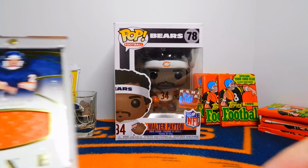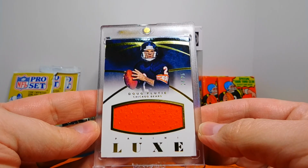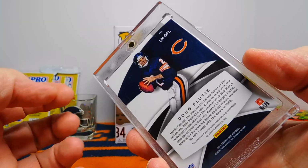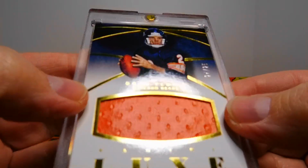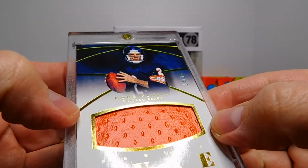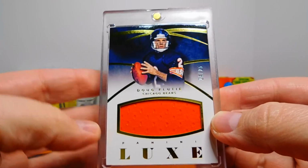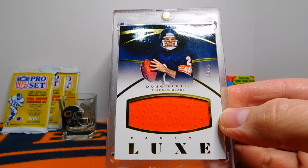All right, next up, and this is a card I also pulled out of Lux, is this Doug Flutie, number 24 out of 25. So he only played for the Bears in 1986, and he only played in 4 games for the team, but right there enclosed game-used material. And I just love that. Check that out. That's that old school paint, right here on the shoulder, that kind of plasticky paint look. But that is super, super sweet. So one definitely in my top 10, top 5 for sure. I just love that card. And being able to pull that card, I got to tell you, I was thrilled.